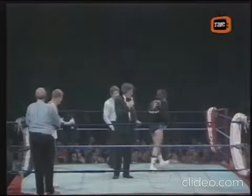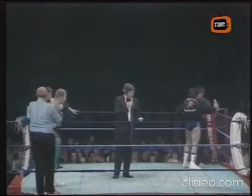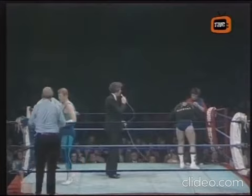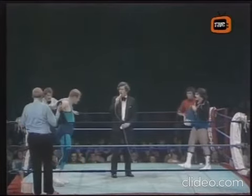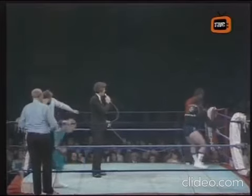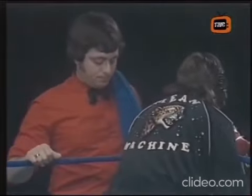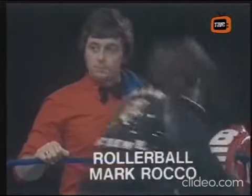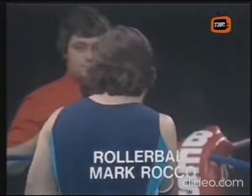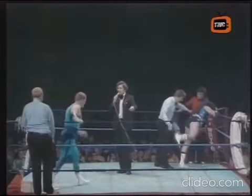Ladies and gentlemen, this catchweight contest, a special return match from the bout at Brent Town Hall. It's over 6 5-minute rounds, 2 falls, 2 submissions, or a knockout to decide the winner. Introducing on my left in the red corner, from Manchester, the Mean Machine, the heavy middleweight champion, Rollerball Rocco. And on my right in the blue corner, Super Destroyer Pete Roberts.